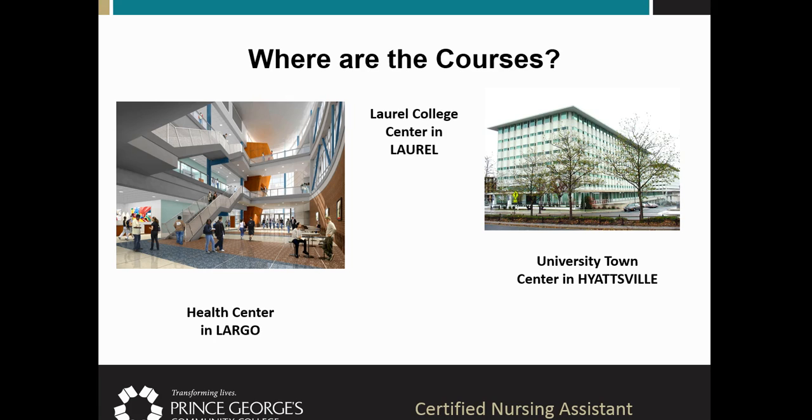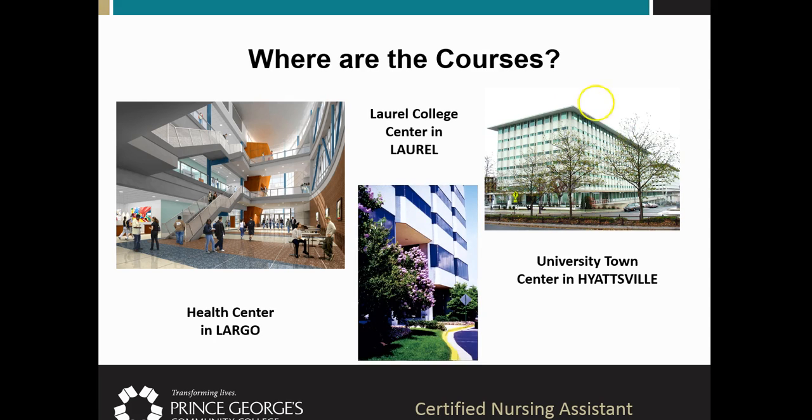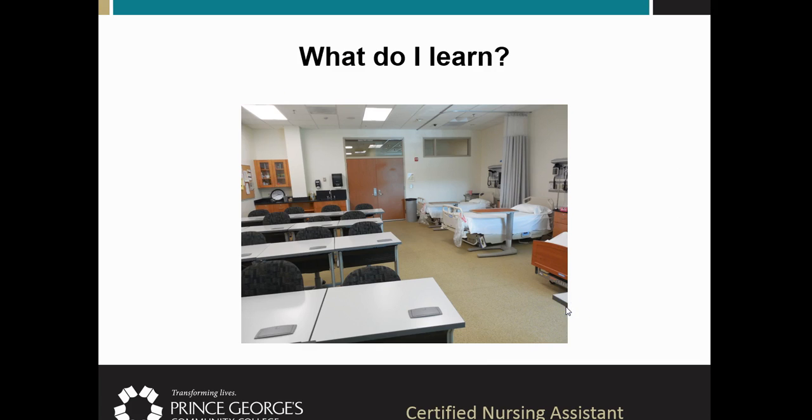Our final location is in Laurel, and that is at 312 Marshall Avenue, located behind the Chuck E. Cheese and Giant in the Laurel College Center. And the class is there. It's the office building. It's on the 3rd floor, I believe, in this location, and on the 2nd floor in this location, as well.